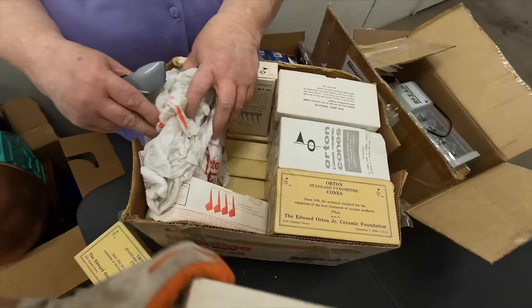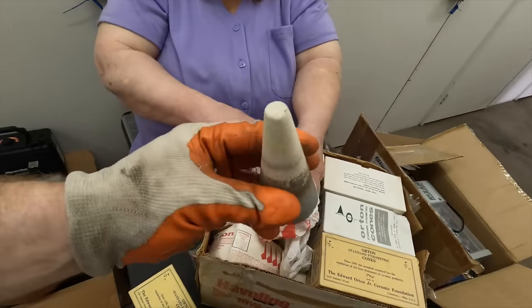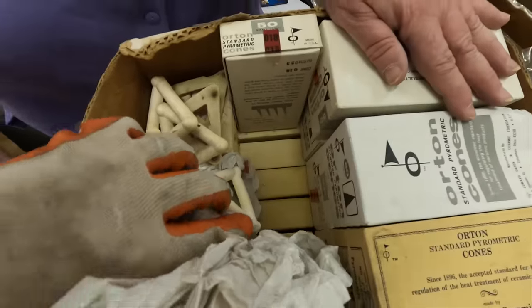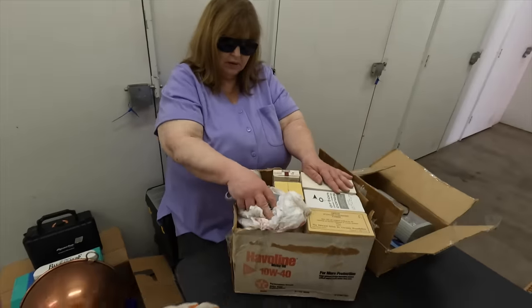See, here's some... Watch your hand. Here's some big ones. Oh, wow. And then here's some different size. You could do mosaic tables with these tiles. And there's a bunch of stuff in there. They're a type of tile. Oh, okay. Well, let us know in the comments if you guys know how to use these.